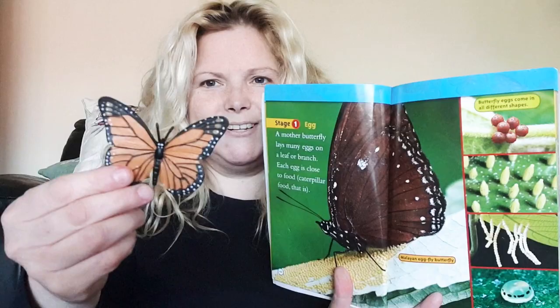From Caterpillar to Butterfly. Shall we have a look inside? Here comes the butterfly. Here's one I have. Look. The mother butterfly lays many eggs on a leaf or branch. Each egg is close to food.